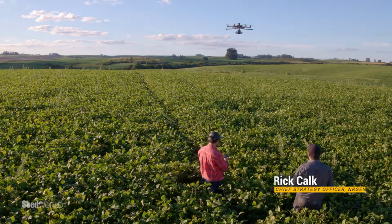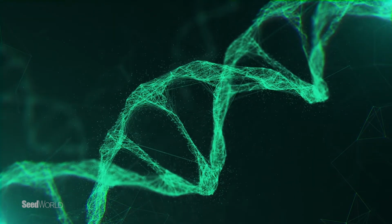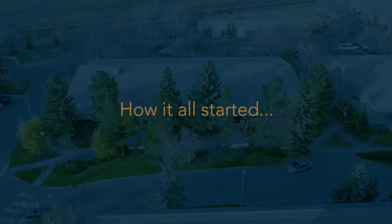And if you look at the advanced technologies that people always thought farmers were afraid to employ, that's moving and changing very, very rapidly, whether it's drones in the air, advanced irrigation, or genomics as we're talking about today. Today is the time where we're right at the cutting edge of people moving to technological innovation, and NRGene is ready to be at the forefront of that.